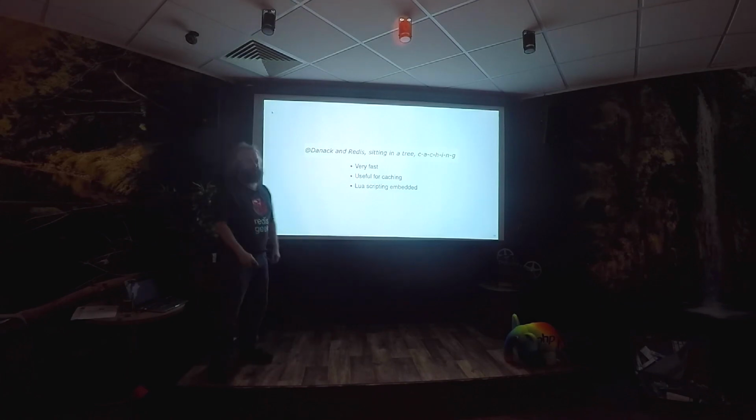Cool. Redis is normally used as a cache more than anything else. It's really, really fast. I use it for session caching, and it's also got a Lua scripting library embedded in it, so you can do coding within the cache layer, which allows you to do really advanced stuff.